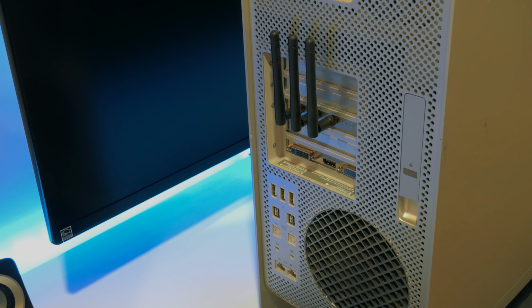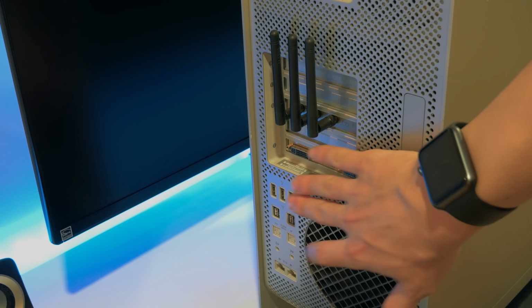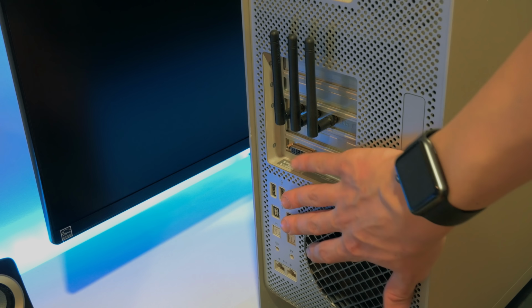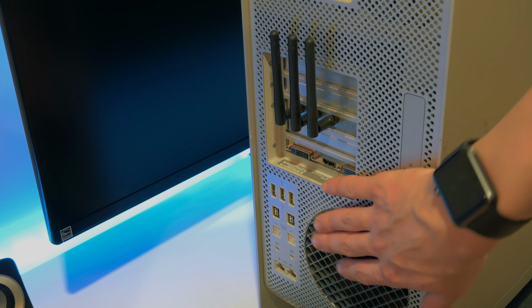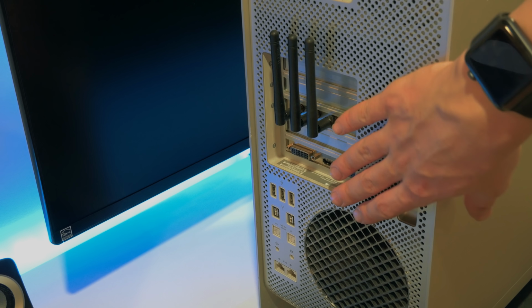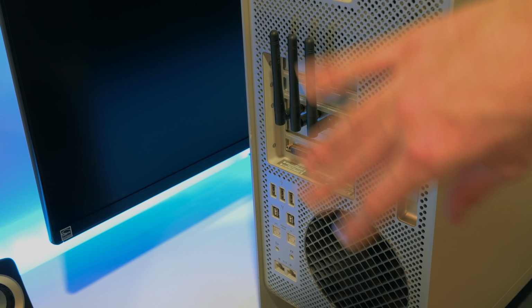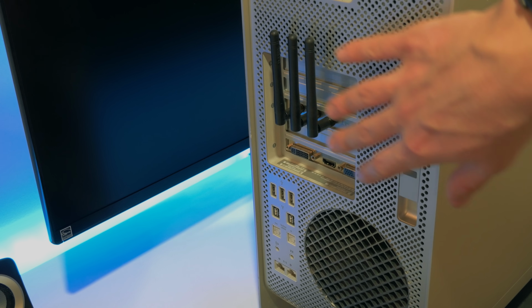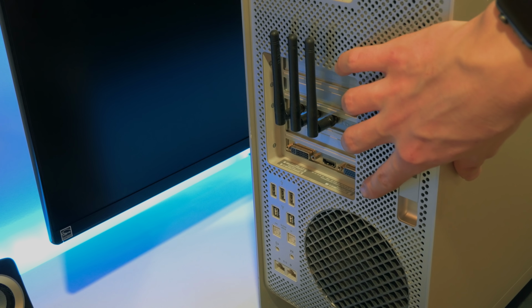Now, some of you may be thinking that this machine has outdated ports, and that can be somewhat correct if the machine is left stock. We do get USB 2.0, we do not have 3.0 on this machine. We've got the old FireWire ports, but we have access to full PCI lanes. So we can always throw in a USB 3 card, a Thunderbolt 2 or Thunderbolt 3 card, or whatever device that we need to fit our workflow.